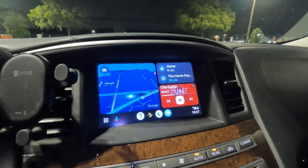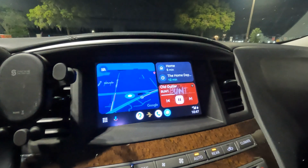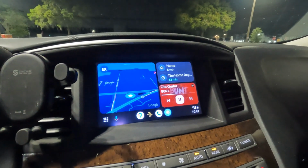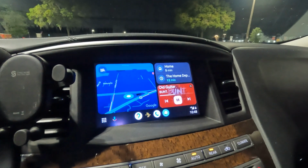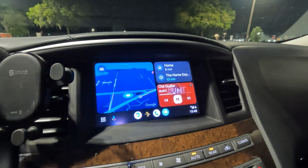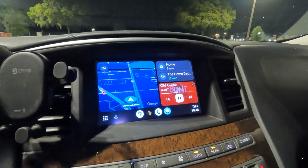Again, not a super hard install. I'd give it a 5 out of 10, just because I wasn't sure of how to actually do it in this car. But their manual did provide me with the key information for which connectors go where on the radio and the back of the screen. So their documentation was good. So everything was good.